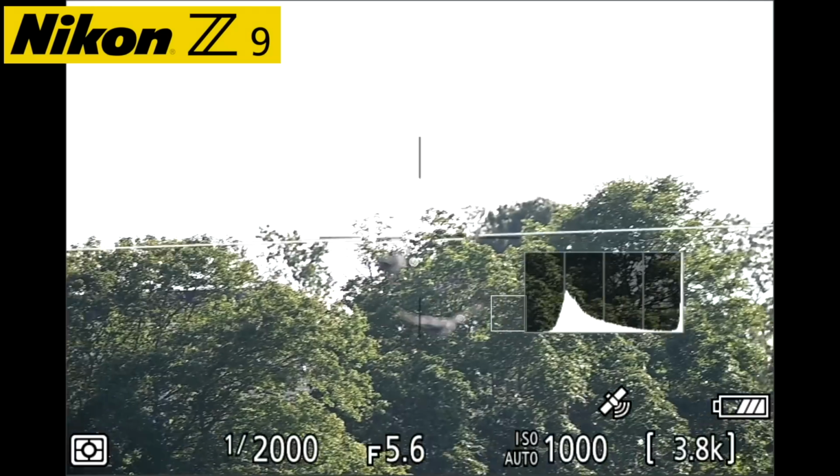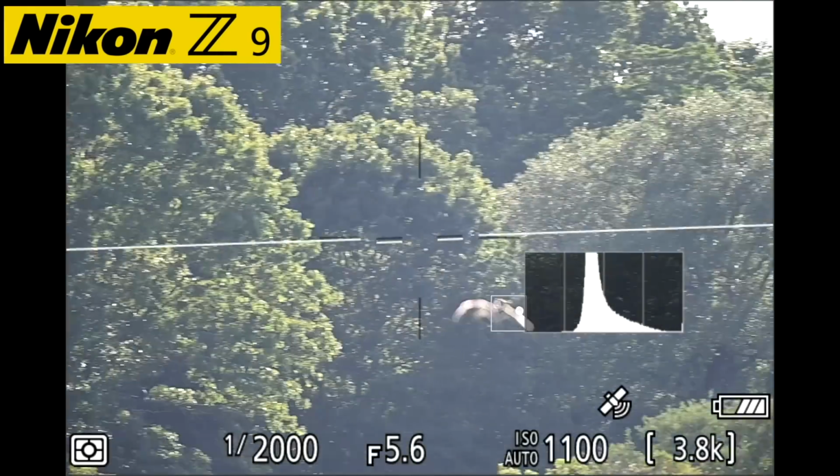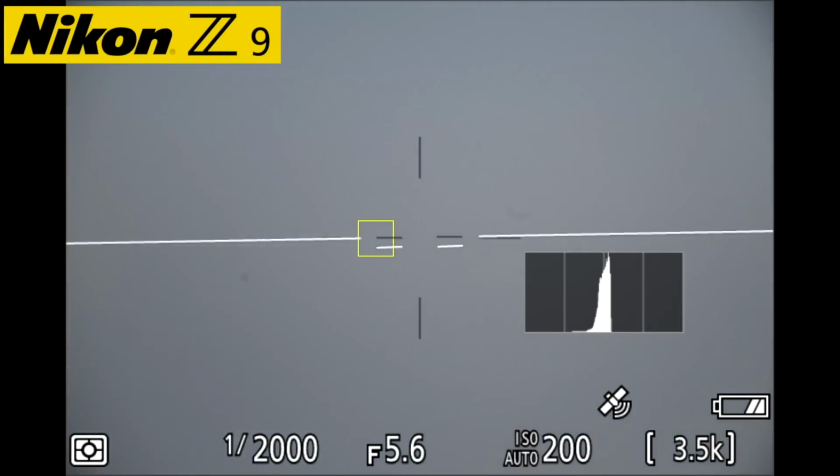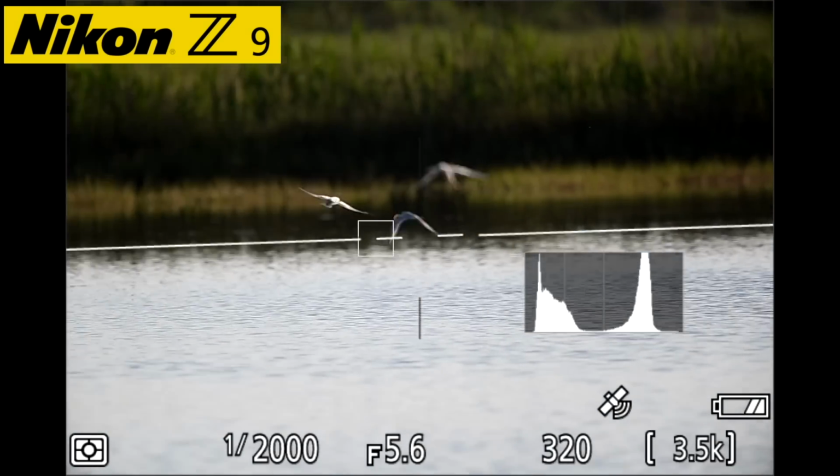The Nikon often failed to find a bird in the frame, even when I used 3D tracking and put the AF point right on the bird. Watch as this goal seems to disappear. The Z9's focusing hunted until the bird was lost in the depth of field, and no one ever saw that bird again. And that bird had a family.